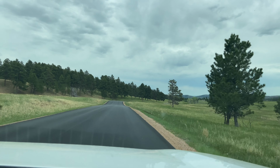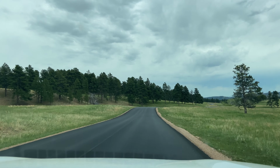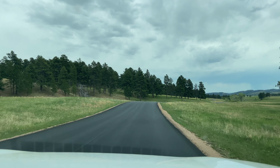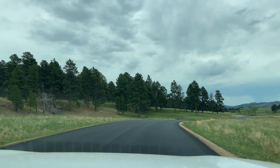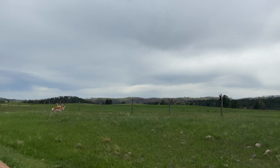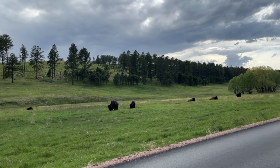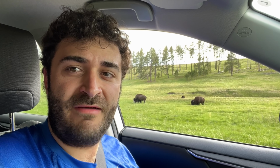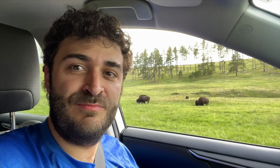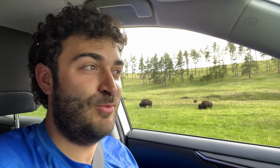So we're really hoping to find those, but the weather's a little overcast, kind of rainy. I don't know if that's going to keep the animals away or bring them to us, but we've already seen a lot of wildlife in South Dakota so far, so we're happy either way. Just driving along with another six massively large buffalo hanging out behind me. I'm telling you, this is unreal.